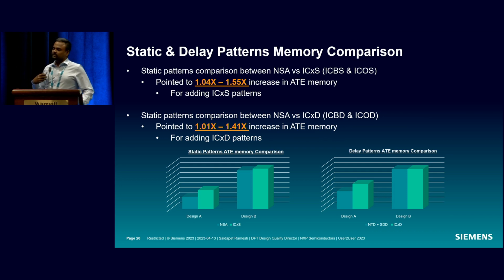And our main focus from the defects that we have been seeing is with the ever-shrinking process nodes and the bigger automotive designs, while still trying to keep up with the zero DPPB goals, the resistive defects were the ones that were becoming very challenging. So our primary focus, or a lot of attention, was being given to the delay model.